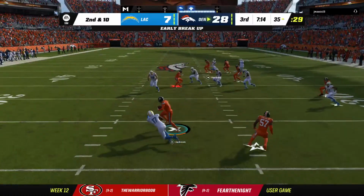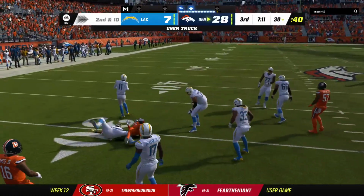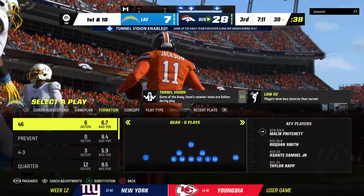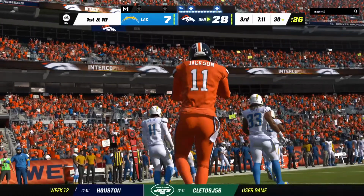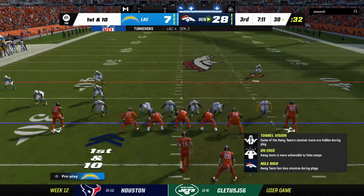Trying to get it to Beckham, and it's intercepted. Picked up by J.C. Jackson. And the Broncos are going to take over at their own 30-yard line. Well, still down quite a bit here, several scores, but at least that's a start, Charles, getting the interception here. And look, we're still in the third quarter, so this thing is not done yet.